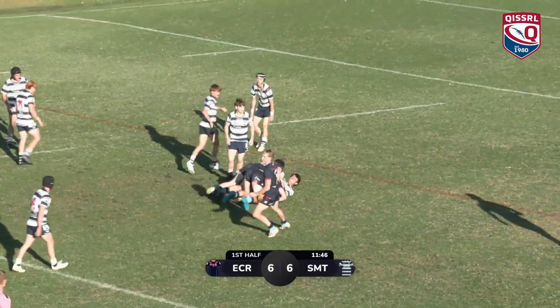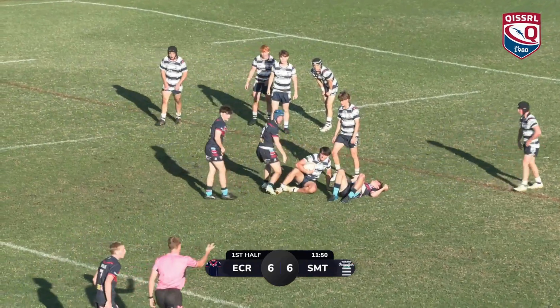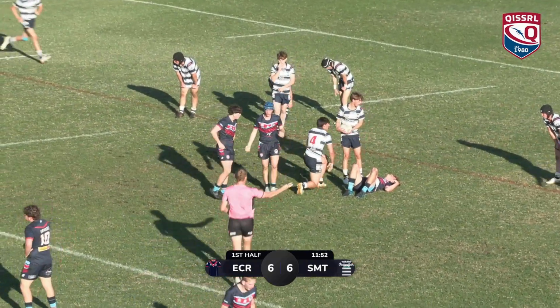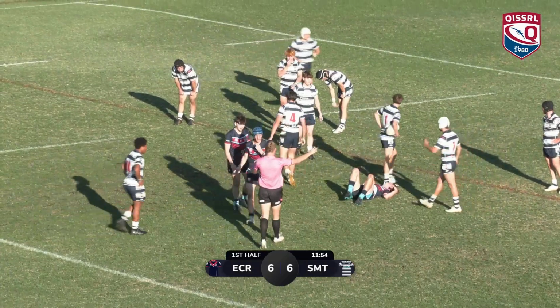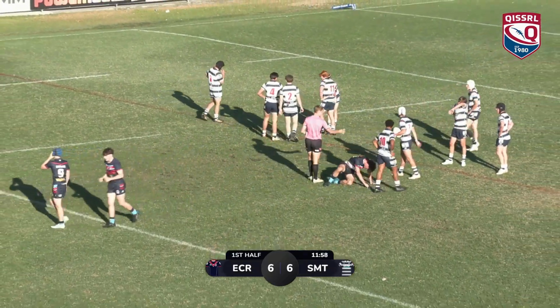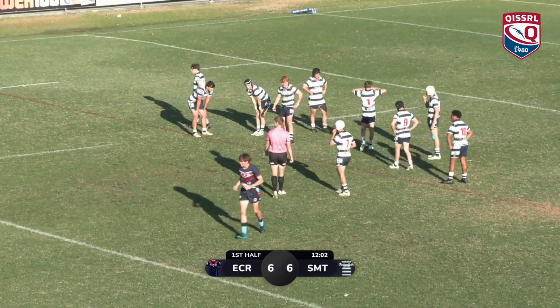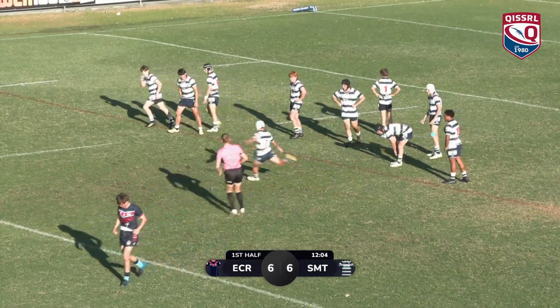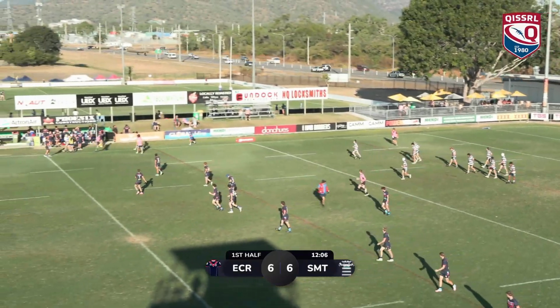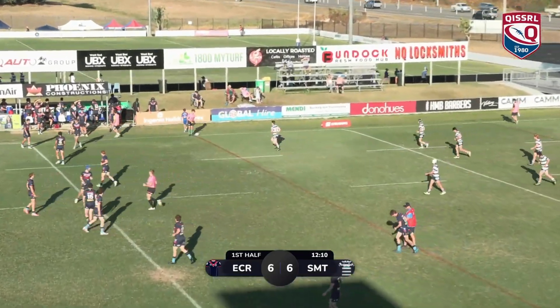McGrath, the high kicks. That's a gang tackle there. And a penalty. So taking their time to get out of the ruck, and are leaving one for St Mary's. They're battered and bruised at the moment. There's been some solid hits coming through. Quick play the balls here from Emmaus has put them on the back foot.